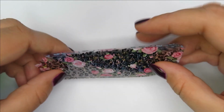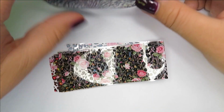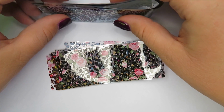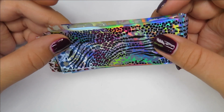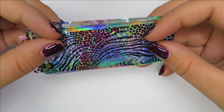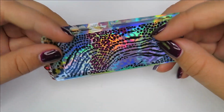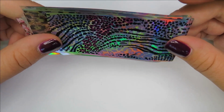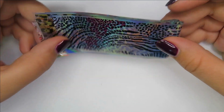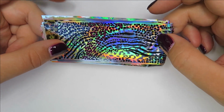And for the 97p that I paid for both of them, obviously I did get a little bit of discount, but all in all I think 97p for, is it 40? I feel like it's 40 strips there of different aluminium print foils. I think it's a really good deal. Like I said, they are only 20cm by 4cm, but for that price you really can't complain, can you? And there's a good few in there that I absolutely love and definitely see me using.